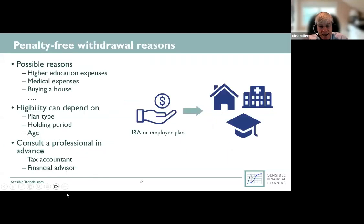Now, if you want to take money out of a 401k, 403b, or an IRA now, as opposed to borrow it, there are reasons that you can do that without penalty, and possible reasons you see here, right? To do something with your house, buy it, improve it, medical expenses, education expenses. Whether you're eligible to do that without penalty or not depends on, as we show here, the plan type, the holding period for the assets, how long they've been there, and your age. So you want to consult a professional before you do this, so you're sure you don't run afoul of the rules and end up paying a penalty. I wish it were different, but it's not. There's risk associated with this if you don't follow the rules.